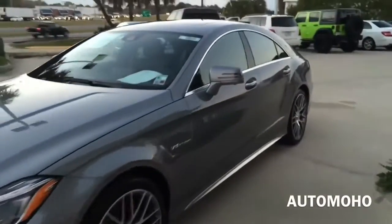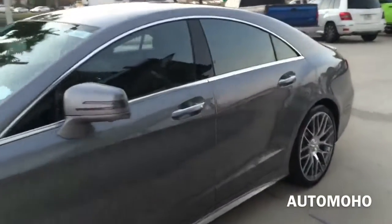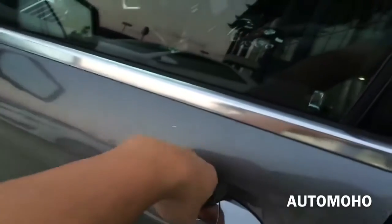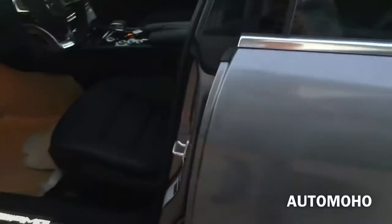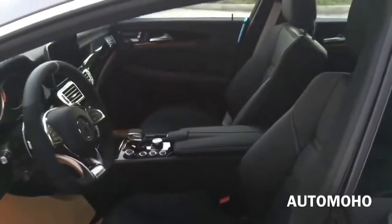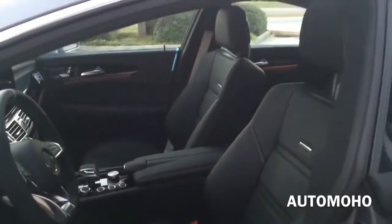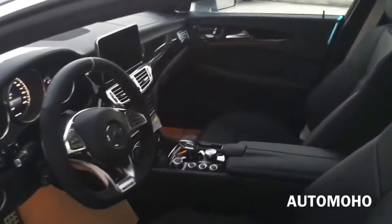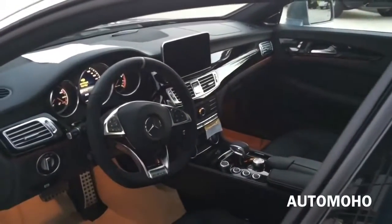The car does come equipped with smart access key system. So with the key in your pocket, press the button on the door handle once to lock. After a few seconds, place your hand behind the door handle to unlock. The exterior color is known as steel gray metallic, featuring a full black leather interior with dogwood trims and aluminum trims throughout. Very modern and cool looking interior.